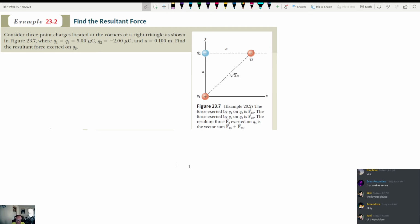Okay. Consider 3-point charges located at the corners of a right triangle as shown in the figure, where Q1 is equal to Q3 is equal to 5 microcoulombs, and Q2 is equal to negative 2 microcoulombs, and A is equal to 0.1 meters. We want to find the resultant force exerted on Q3.